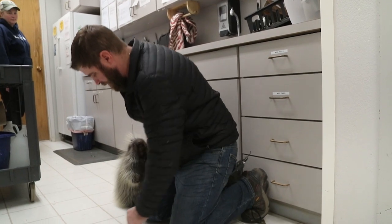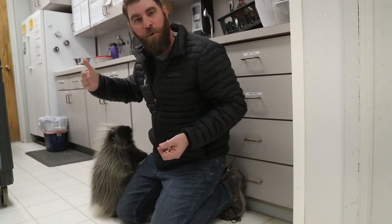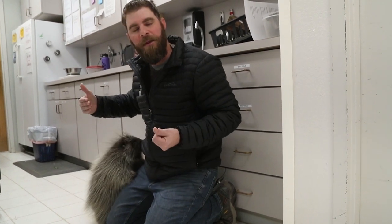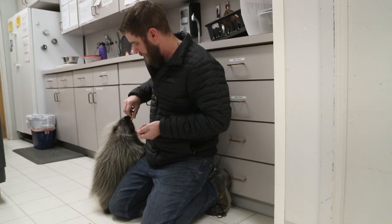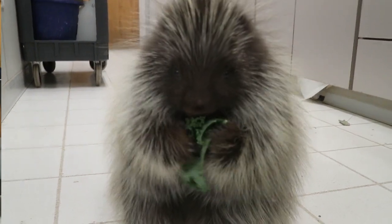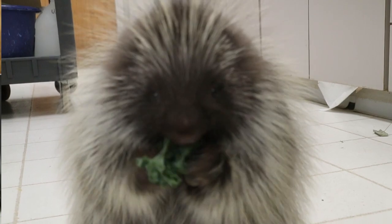Not only that, but it gets her calm and works on the training aspects that the keepers are doing with her. And the training can be important for a couple reasons, not just being an education animal, but also for medical treatments, meaning if we need to take blood from her or take an x-ray, she knows what to expect and she's going to willingly partake in those exercises, which is a kind of cool thing.